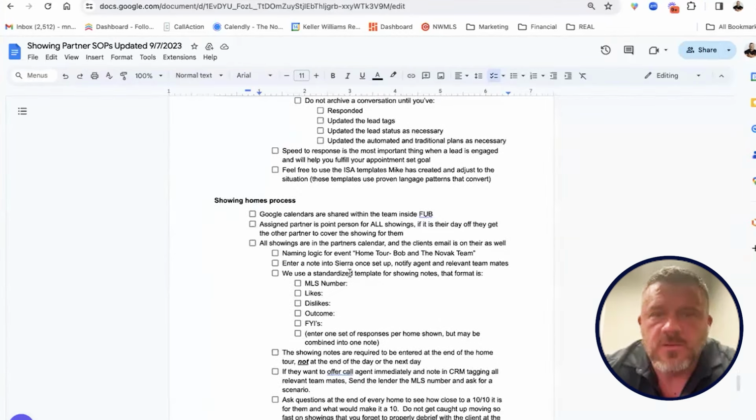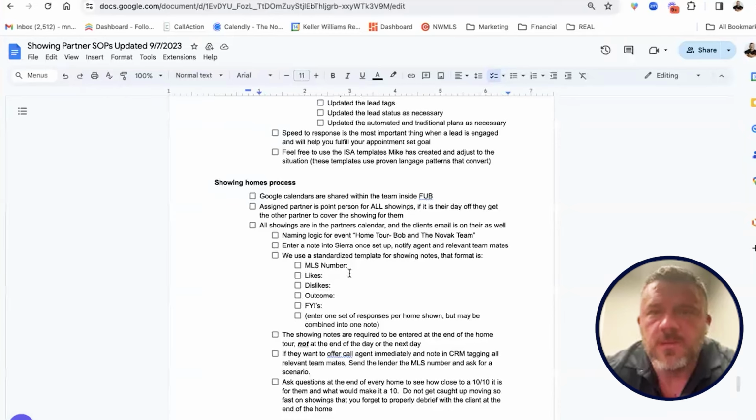As far as the showing home process goes, again, we're super organized and regimented when it comes to this. We use Google Calendars inside of Follow Up Boss. The assigned partner is the point person for all showings. If it's their day off, then they have to get somebody else to cover the showing, whether it's another partner or maybe the agent will cover it, I don't know, but the buck stops with the partner.